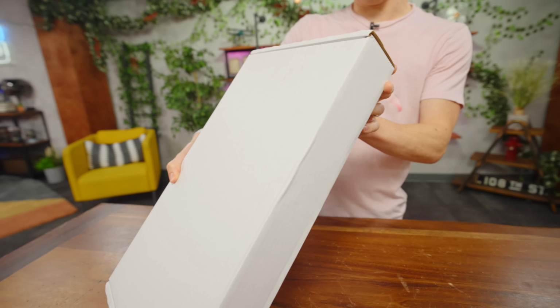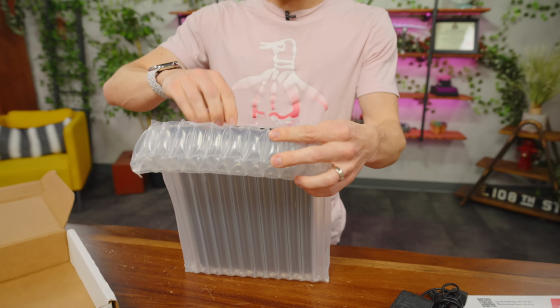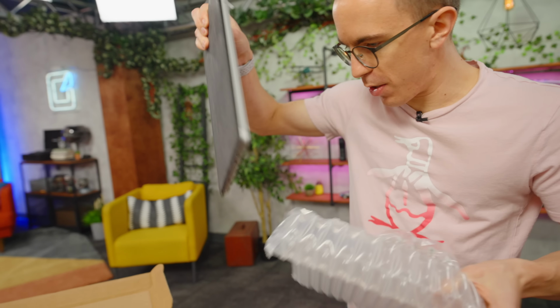Oh, our Surface. Okay, so if I've got the keyboard, I'll be mostly happy. If I don't have the keyboard, very much not. So I spent $350 on this, and it is in fair condition, and there's a keyboard. Okay, all right, well that's just everything.